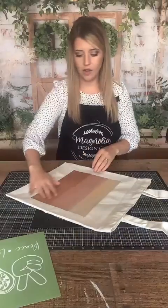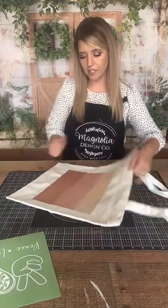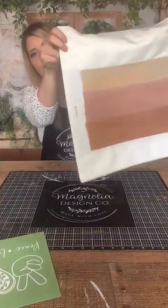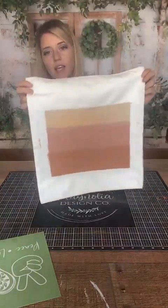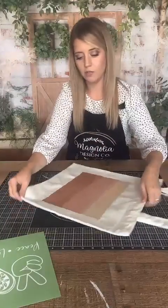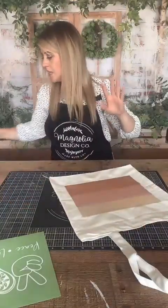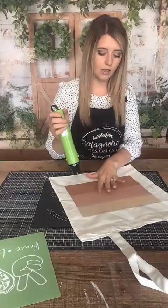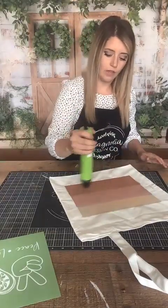All right, so we have our tote bag here. It's still a little damp, but I think we can go ahead and just put our stencil on there. We might set it for just a second. We have our project number 1 where we watercolored with ink. So I'm going to go ahead and turn this on for just a second. Let's see if we can get just the little dampness out.